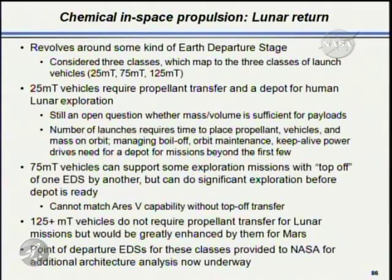The 75-ton class vehicle, we're defining an EDS that will support some initial exploration missions in what we call top-off mode, where one EDS transfers propellant to another, but you don't yet have a depot. You will still need a depot, but it can come in a little later in the architecture. And with the 125-ton class, you can do everything you want to do on the moon without a depot, and the depot comes in when you start thinking about going beyond the moon.